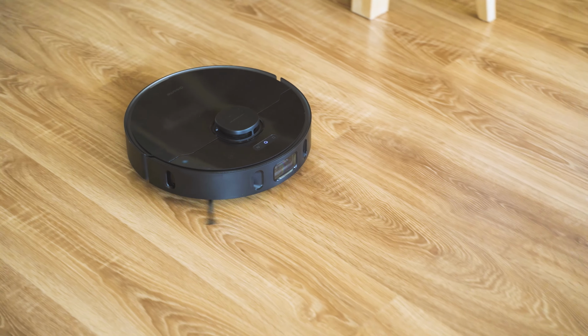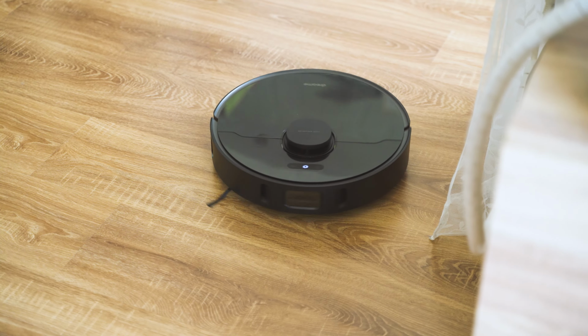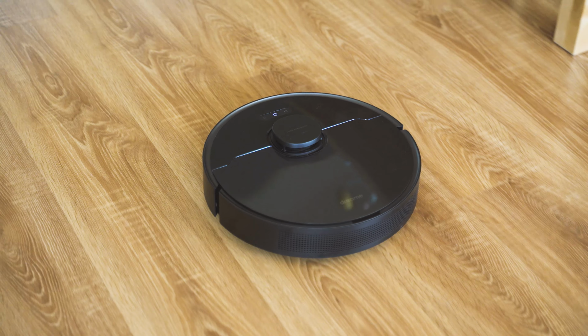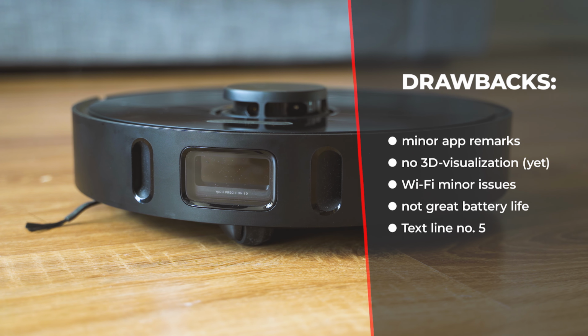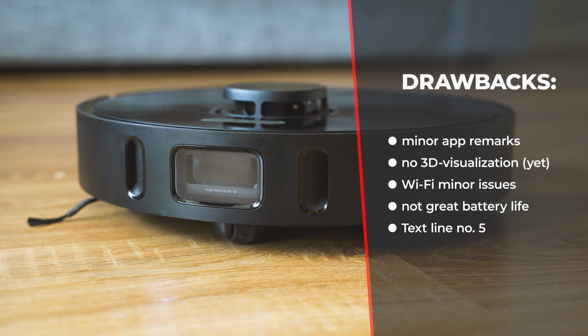Given the price point, I should be careful what I'm asking for, but I wish the 3D map option was here for the review. It's not yet. Hopefully, at the time you watch this, it may be part of the app. There is no Y-shaped mopping feature. I also noticed the Wi-Fi coverage to be rather weak. However, there was no option to add a second network just in case.